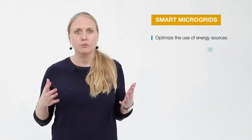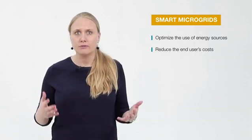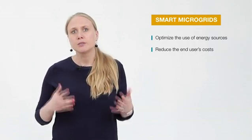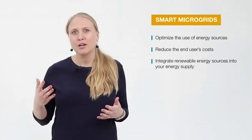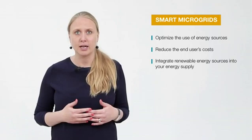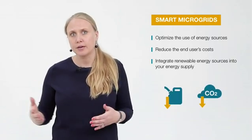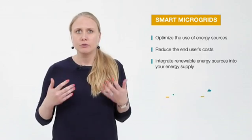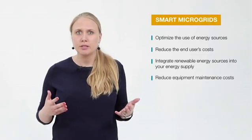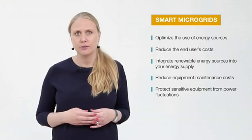So-called smart microgrids optimize the use of energy sources, which reduces the end user's costs. Most importantly, for environmental sustainability, smart microgrids are an ideal way of integrating clean, renewable energy sources into your energy supply. This means less reliance on fossil fuels and lower greenhouse gas emissions. These grids can also reduce equipment maintenance costs and protect sensitive equipment from power fluctuations.